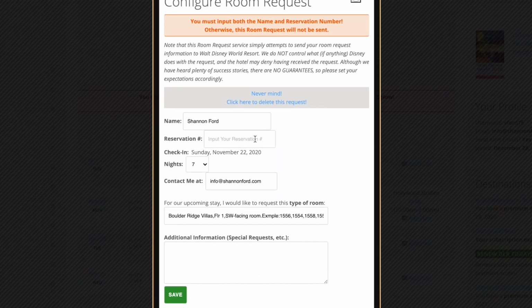There's my name. I would put my reservation in here. It automatically populates the number of nights that you have saved in your dashboard. So if that's different, this is my fake email. And then it populates this. So it says Boulder Ridge, floor 1, southwest facing room examples, and it gives examples of similar room types. So leave this the way it is. I don't know why it's done this way, but I know there's a reason.